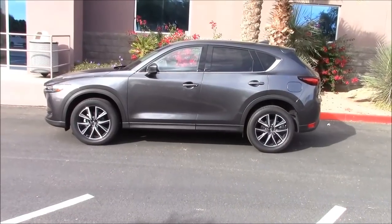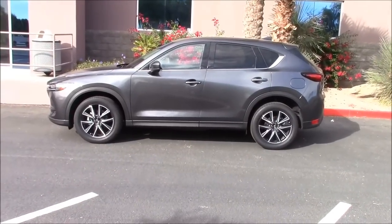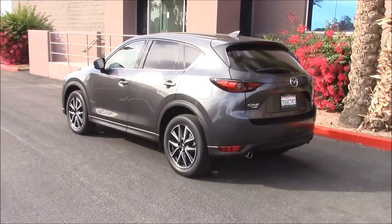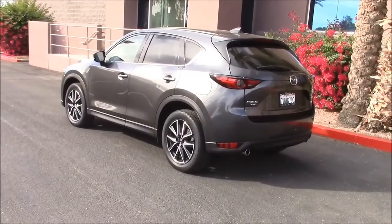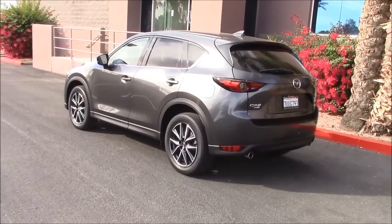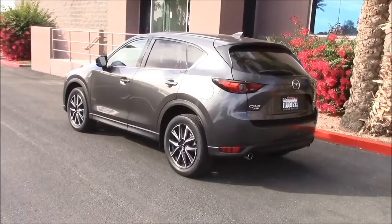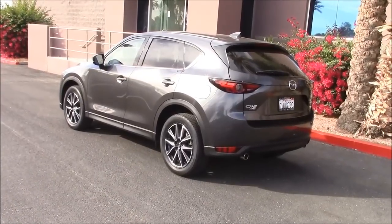On the outside, you have to look up close to notice any real changes, but if you do, they are there. This is a late 2017 model. The new 2018s will be out next month. No changes, so all the specs I'm telling you on this will apply to the 2018s.